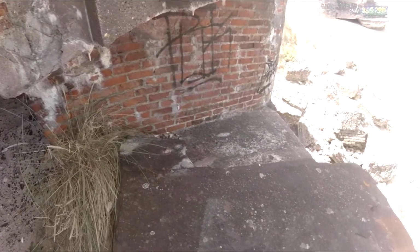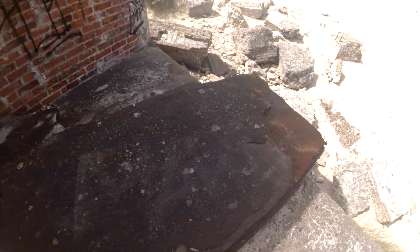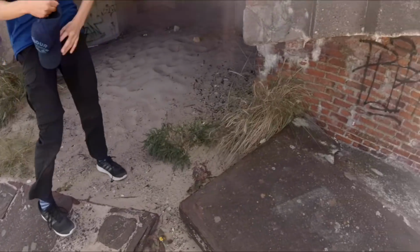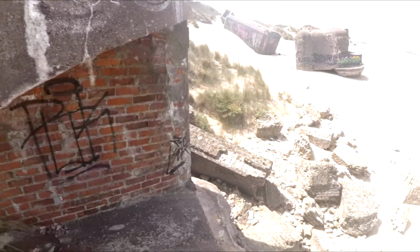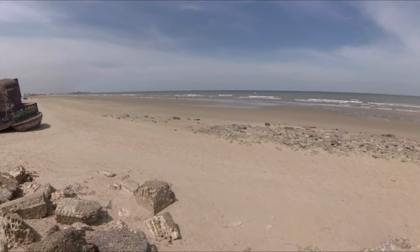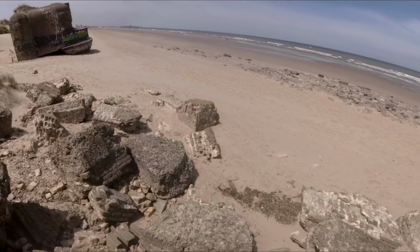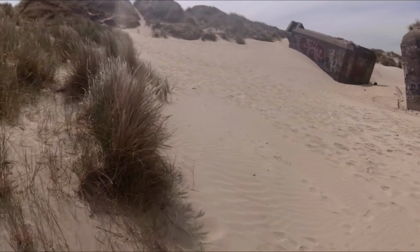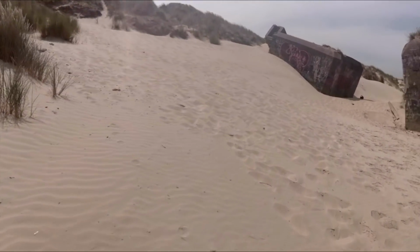So yeah, you can see the shutters are littered next to it now. All three of the parts have collapsed. So if we go down here, this is a broken battery. It's been completely destroyed down here. Now up there, you can see a barred door on the end of that battery. Let's go have a look.